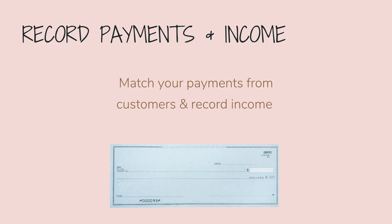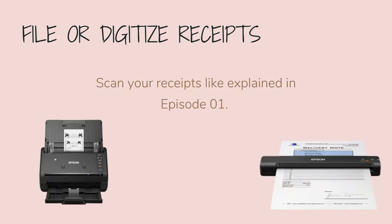If receiving a check payment, do the same thing, but scan an image or snap a photo on the mobile app just like you would a receipt. I can't stress enough how important it is to manage your receipts properly.